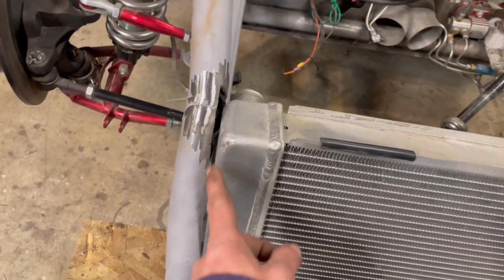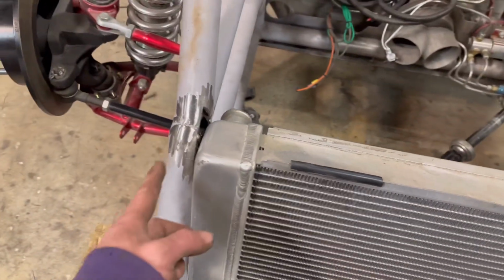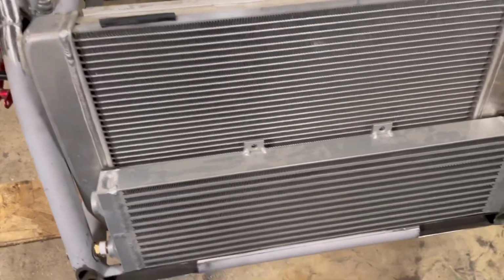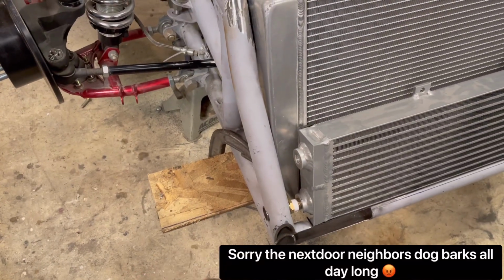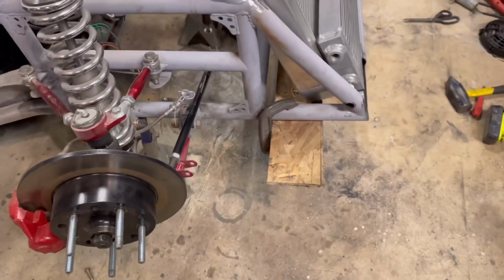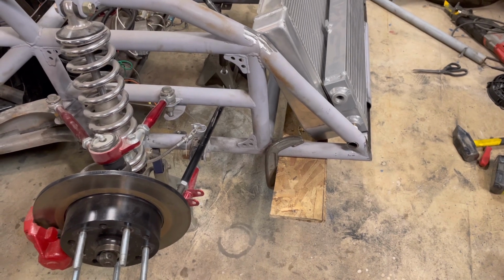I also notched these tubes here on both sides. So I have a 3/8 plate that's going to plate that right there on both sides. Have plenty of room for the radiator, and it clears the hood. So I have this piece of wood in here showing where the actual flat is. Don't want to go any lower than that, because what happened before was the radiator fan sat lower than that, and it caught asphalt and snapped the whole bottom of my radiator fan.